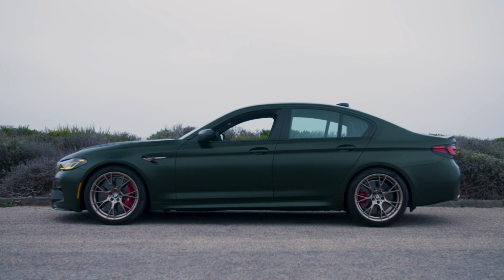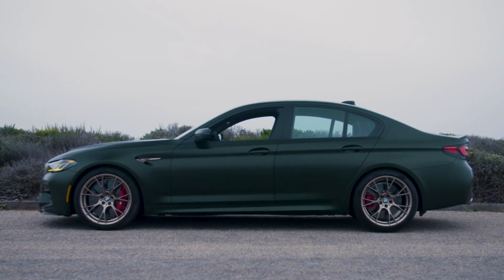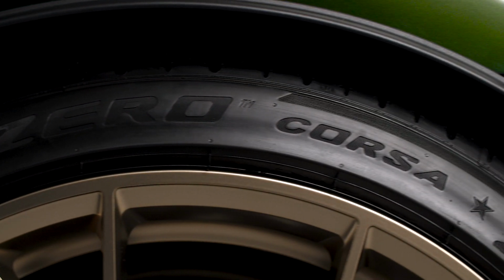Like the regular M5, all of that power is going out through an 8-speed automatic transmission to an M xDrive all-wheel drive system, but there is a rear-wheel drive mode if you want to pull some smoky burnouts. The CS also gets stiffer engine mounts, firmer springs, different tuning on the suspension, and available Pirelli P Zero Corsa tires that are super sticky and great for a racetrack.